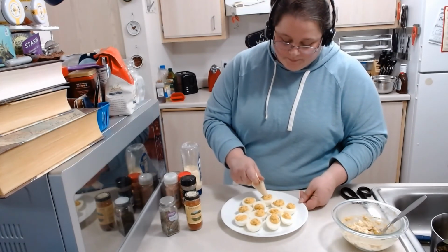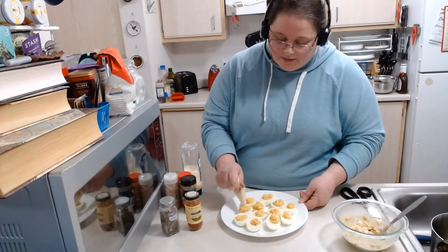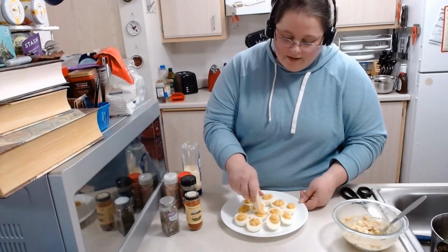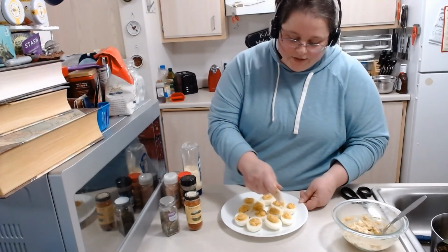I know that eggs have always been the star of our potlucks at the senior center, and people always want to take more than one, so sometimes we have to put limits on it just to make sure people get a chance to get one.